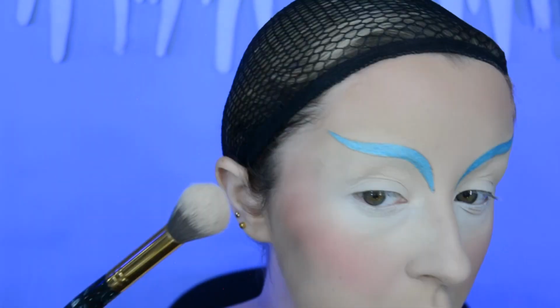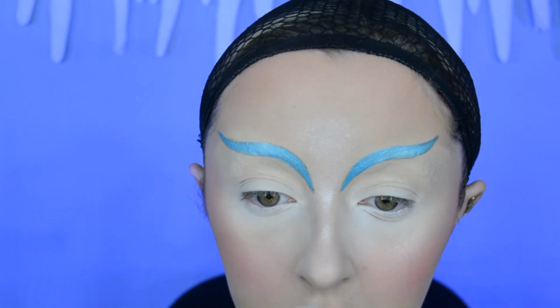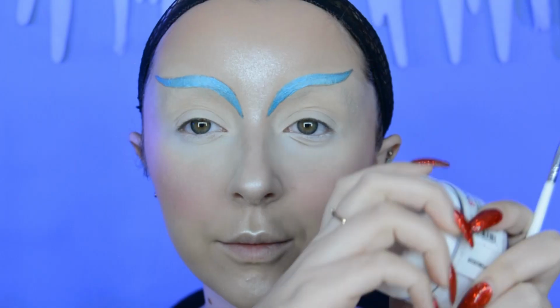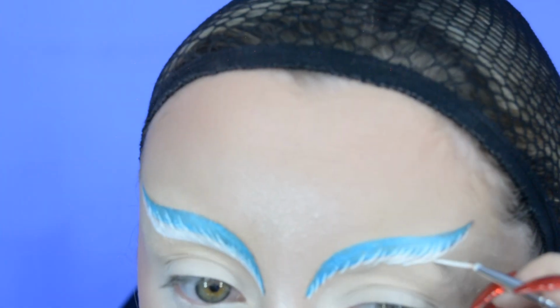For highlight, I used the Ofra Nikki Tutorials collaboration highlighter called Glazed Donut. I applied this over my nose, a bit of my forehead, my cupid's bow, my cheekbones, my chin, just the normal places that I apply highlight. For the white fur in this look, I used the Snazaroo Clown White face paint. And I start painting the fur around the eyebrow section.